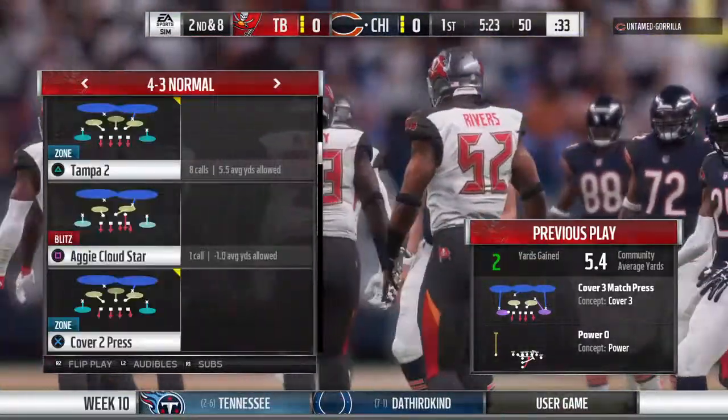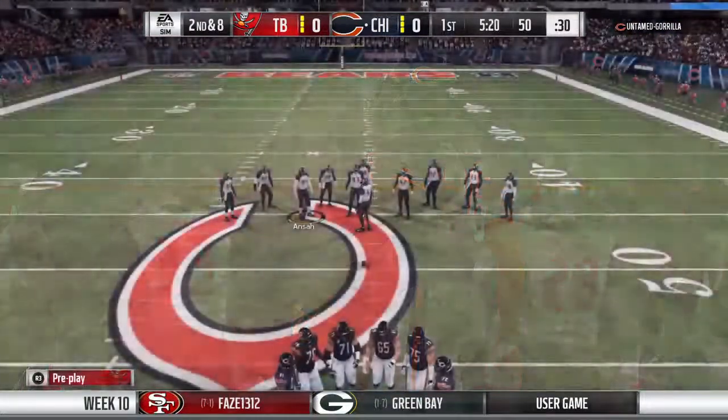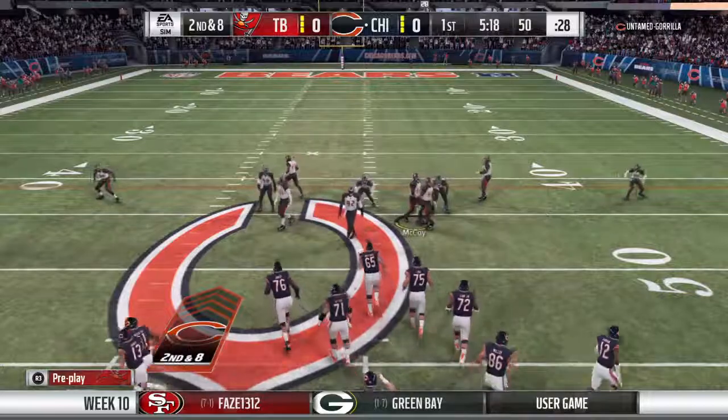2 yards on the carry there. It'll be second down. Second down following the run.